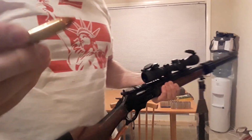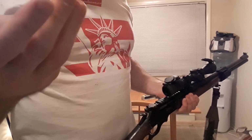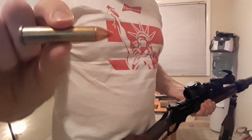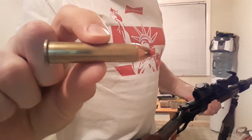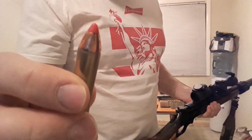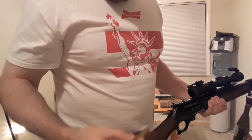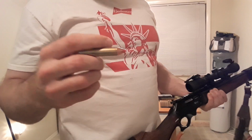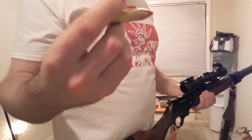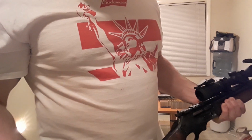For the longer distance shots, I have this. I'll show you guys what a 45-70 bullet looks like. This is the Hornady 325 grain FlexTip hollow point. I think it's traveling around 2,100 feet per second. So it's a 325 grain bullet at 2,100 feet per second, and this bullet is very accurate.